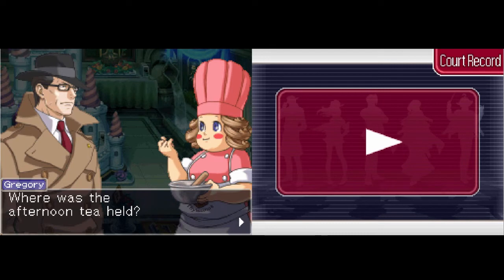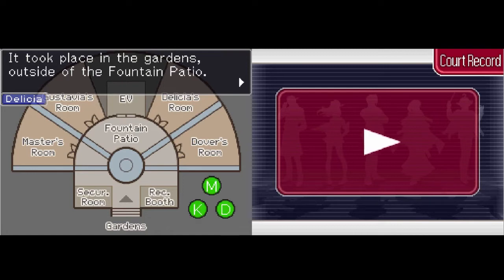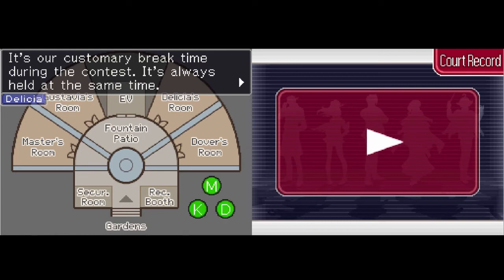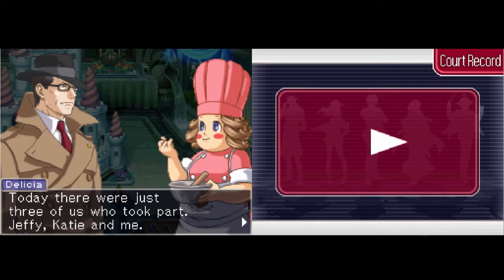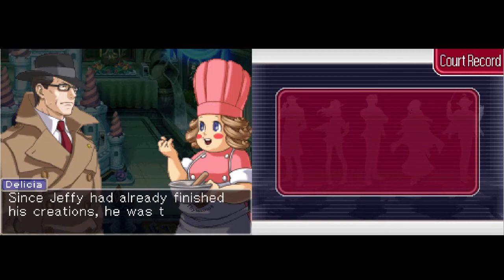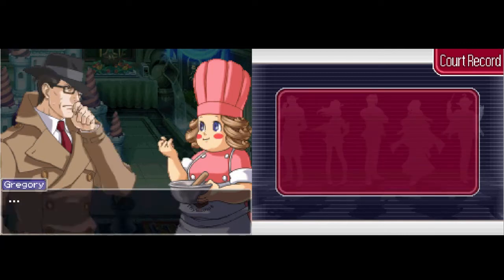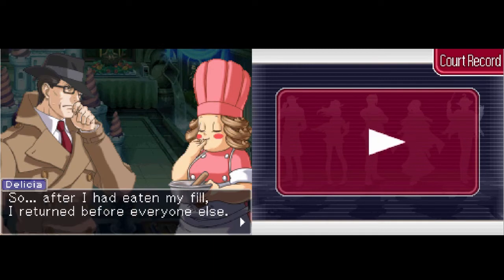Where was the afternoon tea held? It took place in the gardens outside of the fountain patio. It's our customary break time during the contest. It's always held at the same time. Today, there were just three of us who took part. Jeffy, Katie, and me. Since Jeffy had already finished his creations, he was there from beginning to end. Icy and Gusty didn't join in because they hadn't finished their desserts yet. So everyone other than Mr. Dover and Mr. Gustavia participated. Yes, actually, I hadn't finished my dessert yet either. I just wanted to try some of Jeffy's handmade pastries and Katie's fresh brew tea. So, after I had eaten my fill, I returned before everyone else.